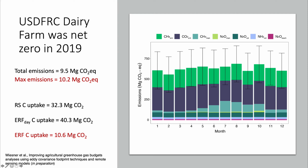And now finally, we can estimate a full greenhouse gas budget for the farm. Total emissions for 2019 were about 9.5 megagrams of CO2 equivalent. When we accounted for the variability, the maximum emissions that we calculated were about 10.2 megagrams of CO2 equivalent. And you can see the remote sensing and ERF daytime models estimated between 30 to 40 megagrams of CO2, while the ERF approach, so using the eddy covariance data, included the nighttime data, and with that we estimated about 10.6 megagrams of CO2 in 2019.